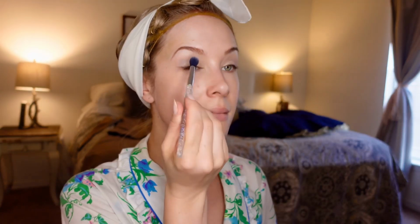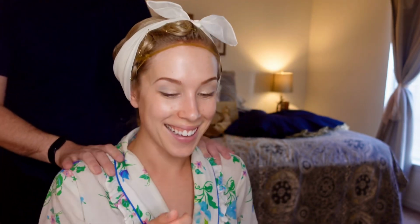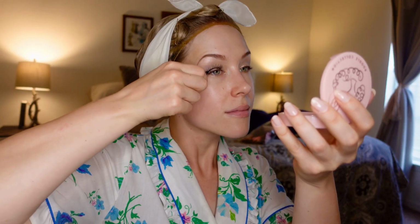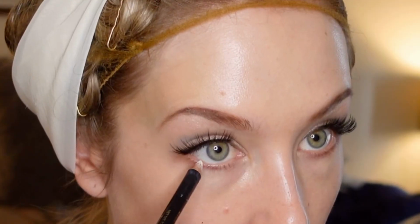Adding a little bit of shimmer with the Daphne Beauty highlighter, just in the inner corners, and constantly being interrupted while in the process. For a night on the town, I am going to wear some false lashes. These are the D-Light lashes from the D Pinup Makeup Kit by Daphne Beauty. Finish it off with some brown pencil and some white pencil in the lash line, followed by a little bit of mascara.